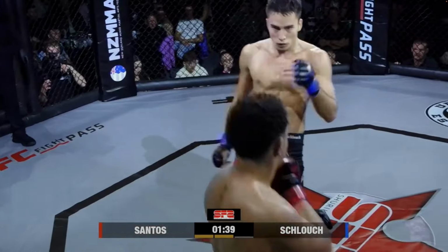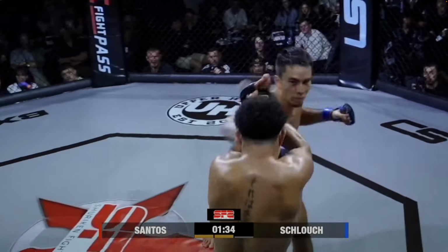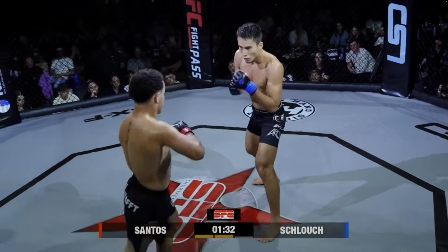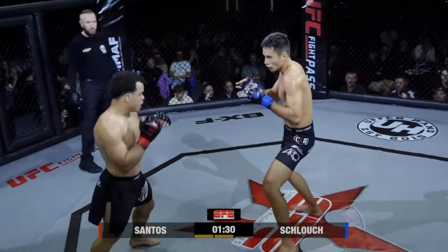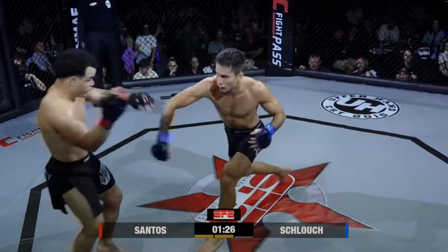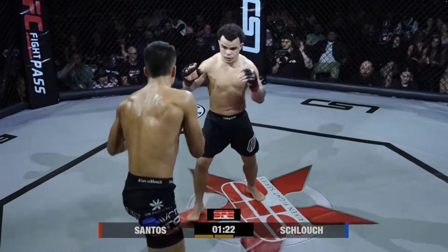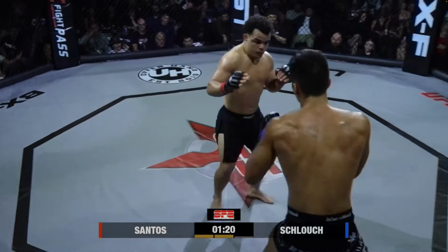You've got to think at some point that Schlouch might actually go on the offensive. There you go. Yeah, to be fair, he is trying. Santos is just doing a really good job sliding out of the way. I'd love to see a second phase from Schlouch. Pop something in, slide back a little bit, draw Santos forward, and then fire something back. Build on what he's doing.